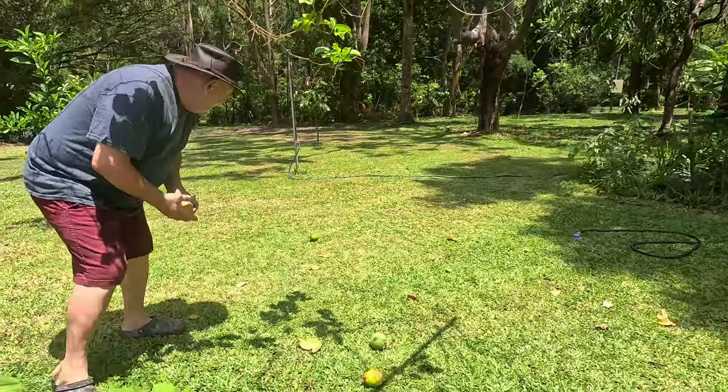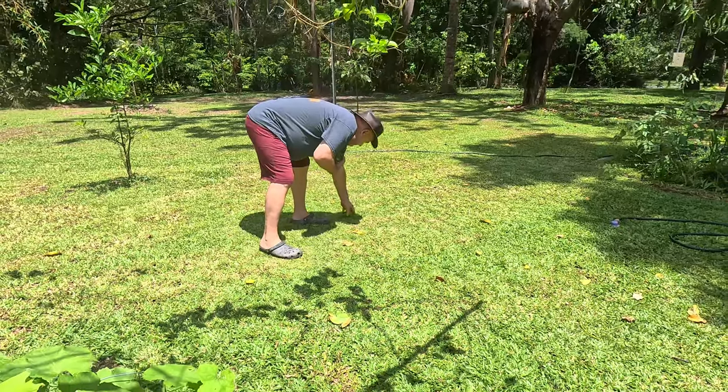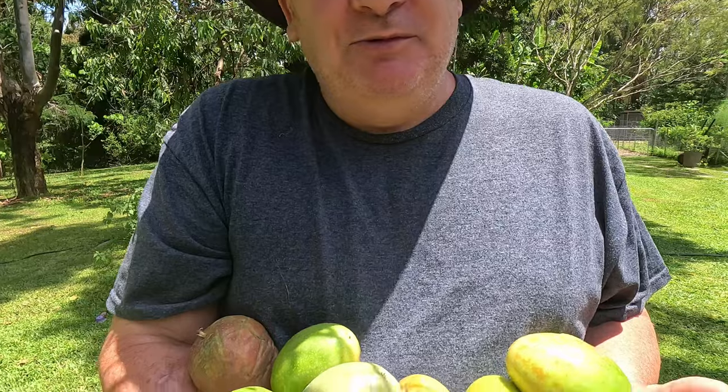Yeah. But once we realised that the chickens love eating the passion fruit, it was a little bit better. So we take all the passion fruit that the cockatoos have thrown on the ground and we feed it to the chickens and they absolutely love it. At least someone gets to enjoy them.